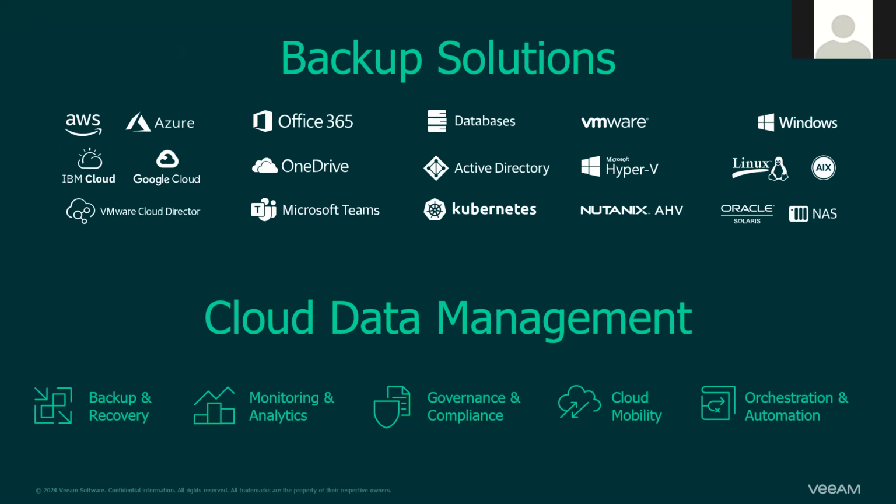And then it's about cloud data management, right? We want to be able to manage data no matter where it is in its life cycle and what our customer needs are. So that's backup and replication. That is monitoring and analytics with Veeam One. Governance and compliance is built into so many of our products. Cloud mobility, the ability to restore, protect, and move cloud workloads. And then, of course, automation and orchestration with a special focus on disaster recovery.